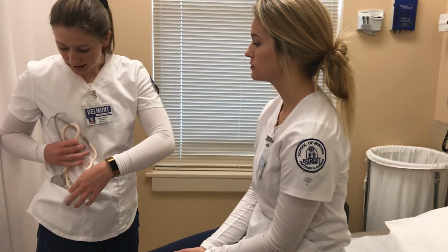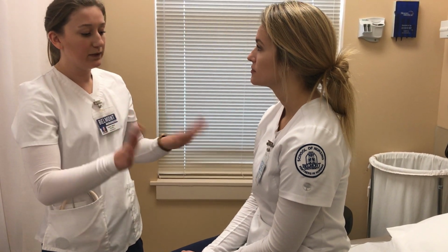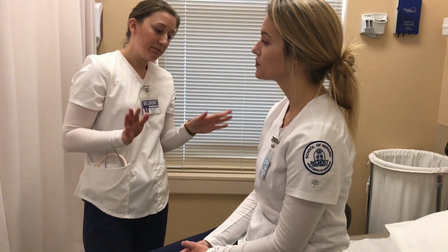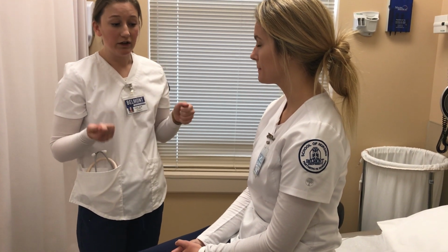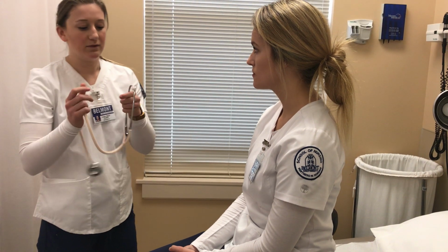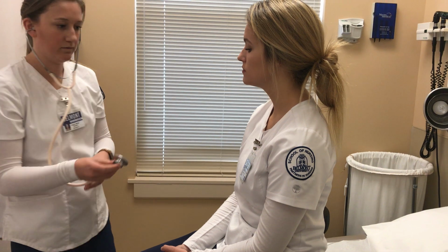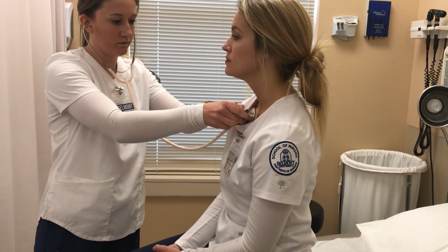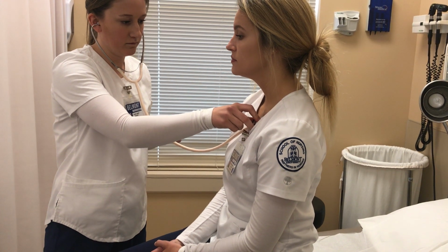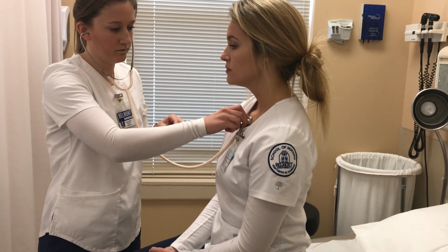Again, the thorax is symmetrical on both sides. The ribs are symmetrical. There is a 90-degree costal angle. The AP to lateral diameter is a ratio of 1 to 2. And now I'm going to listen to your breath sounds from the front. Do you ever have shortness of breath or pain when breathing? Have you ever smoked or do you currently smoke? If the patient reports symptoms, I would have assessed using OLD CARTS ICE, but that's non-exam.